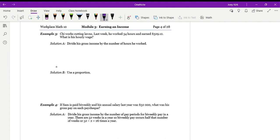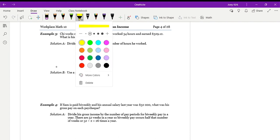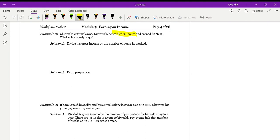So example 3, he works cutting lawns. Last week, and I'm going to go through and highlight my numbers again, he worked 34 hours and he earned $329.12. They want to know what his hourly wage is. Okay? So we know he made $329.12 in 34 hours. So we could tell ourselves, okay, we're just going to take his gross income and divide it by however many hours he worked. So we can figure out his hourly wage by going kind of backwards from what we were doing, taking the gross income and dividing it by the hours worked to figure out how much he made per hour.